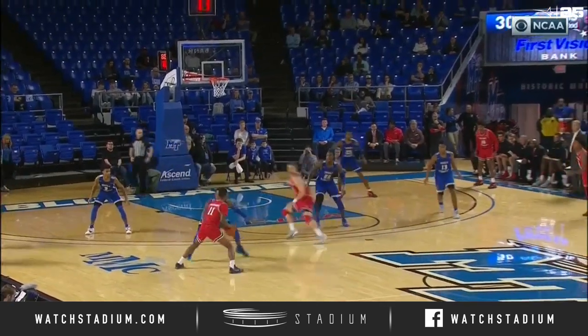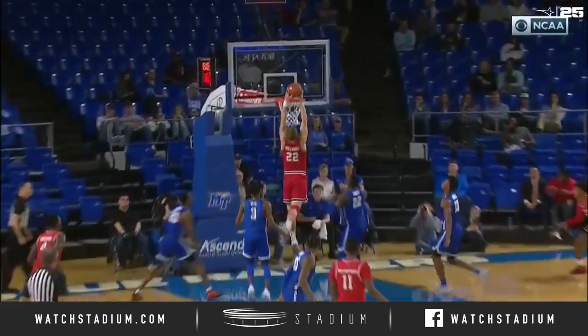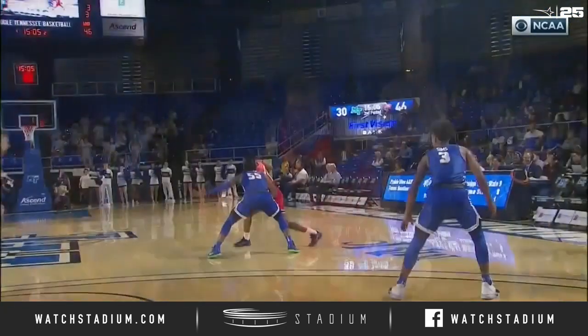Coming to the rim, good, like, faking the ball screen. See, caught Scurry cheating out. Slips to the rim. But pay attention. Where is the guy helping? You see, he comes on, give him that little.